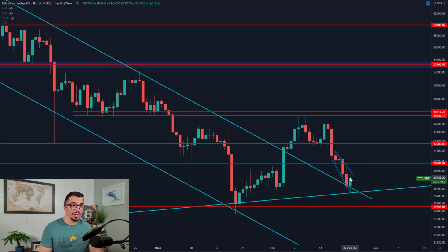So it makes little difference if you're trying to be the hero and buy the bottom down here versus just waiting for that close above 39.6. You might as well just wait for the close above 39.6 and have that higher conviction play. So that's just my opinion, not financial advice, but I do think that a close above 39.6 is what it's going to take to really push prices higher. And again, as I said, guys, if we see Bitcoin come down and we lose 35,000, then we're likely headed back toward the $30,000 region.